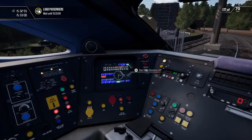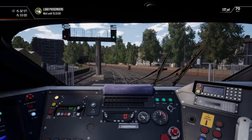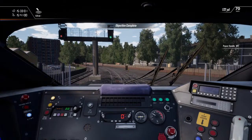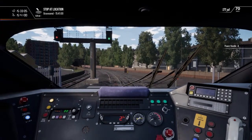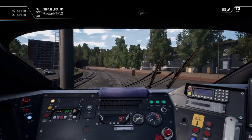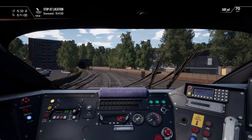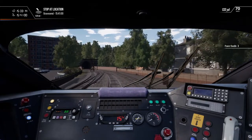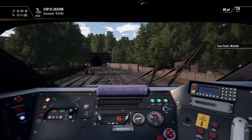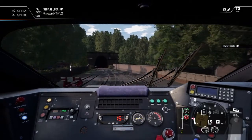Right, this is where I find out if accidentally going into neutral buggered anything up or not. Man, it's more stops than I remembered, which is fine. It's still 15, eh? Aye.